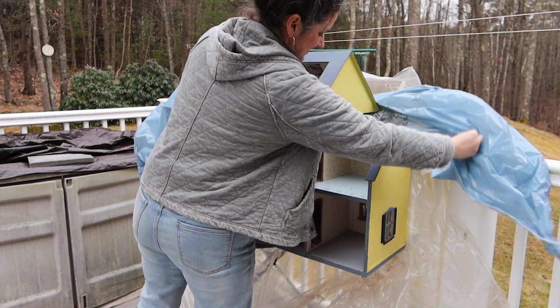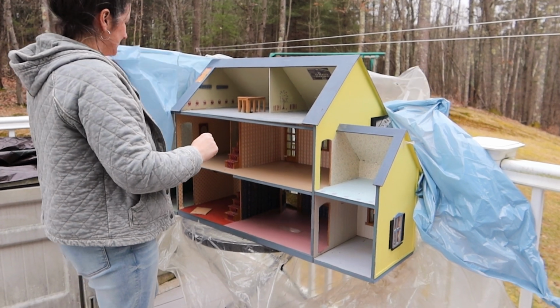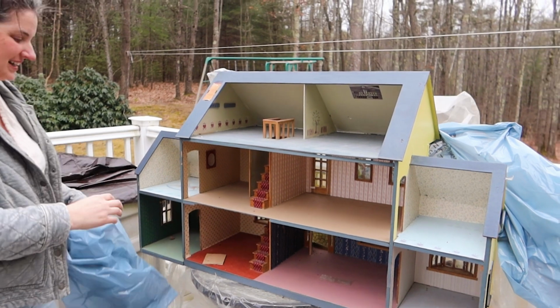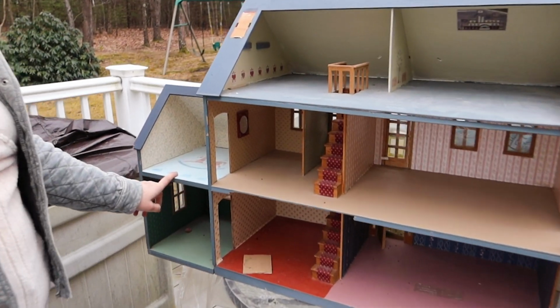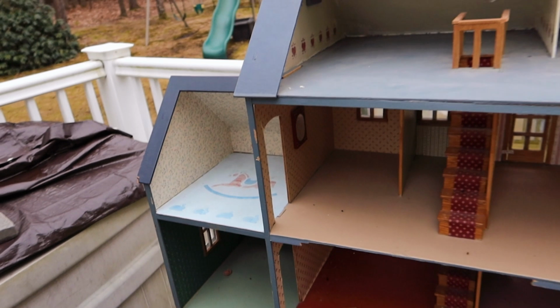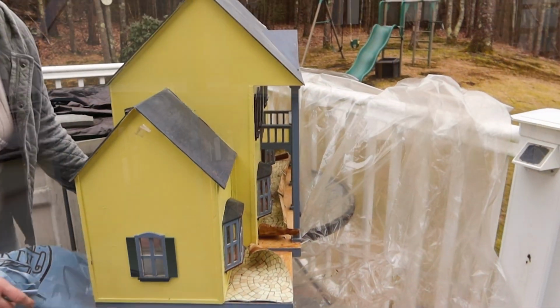In my head, it had maybe 5 rooms, but it has 3 floors and 2 giant rooms in the attic on the top floor. And then all these memories came flooding back because it still had little pieces of furniture in it. And oh my gosh, I knew this project was going to be great. Yeah, I remember this.